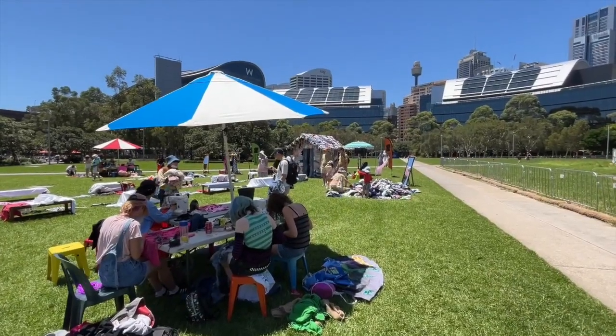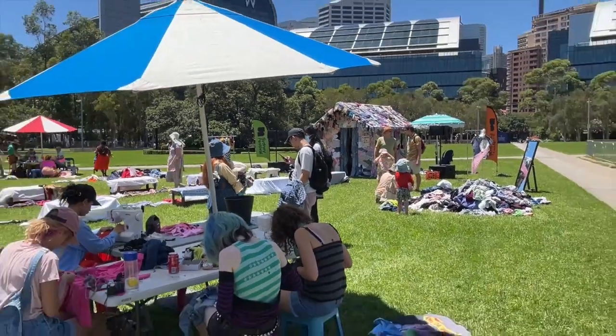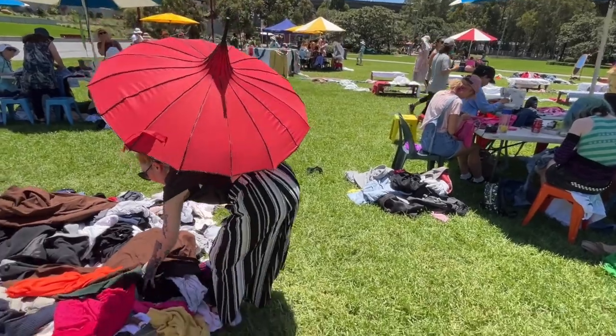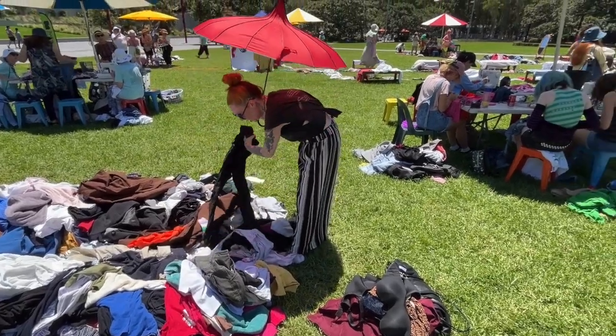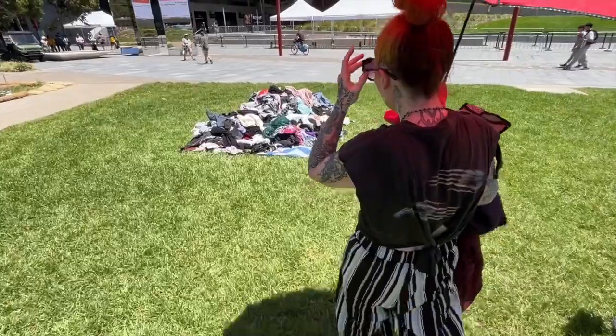You have 20 minutes to finalize a look. You have 20 minutes to start a look. Then you'll be heading over to the house, walking down the runway. Anyone who's not participating in the runway show, you can come and sit in the VIP front row seats and cheer everyone on. All right, pile number 3.